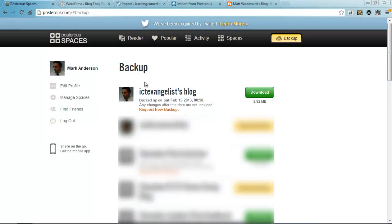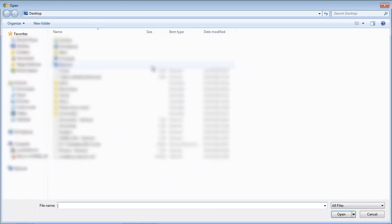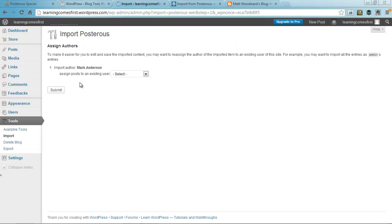So once I'm in here, now just go back to WordPress on Import, choose File, and I just bring across that XML file that I just exported from the zip file. And here it is, WordPress Export 1, double click on that, and there it is now added to here, and I just use Upload File and Import. And that now will just bring across everything that's sort of sat in my blog.